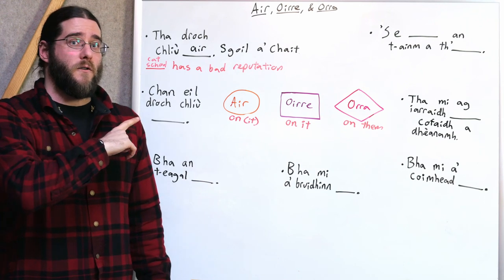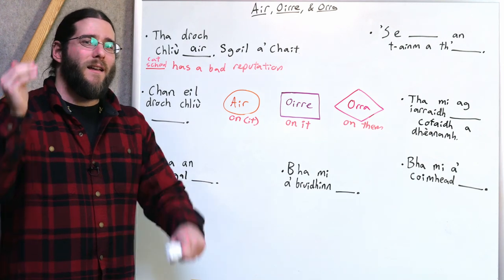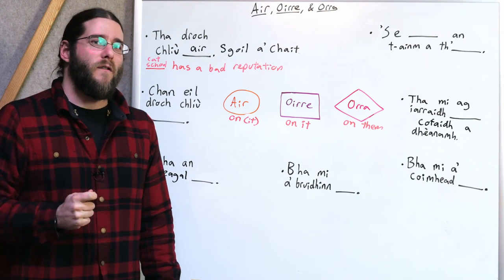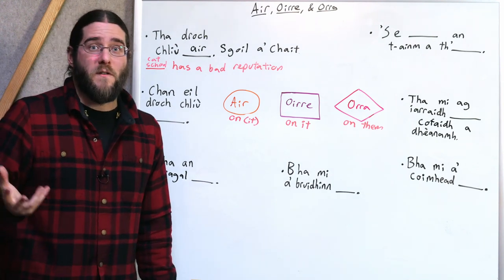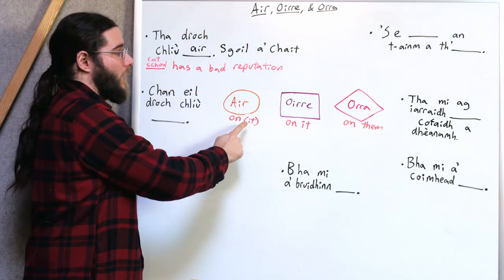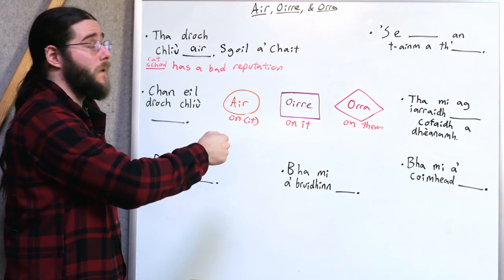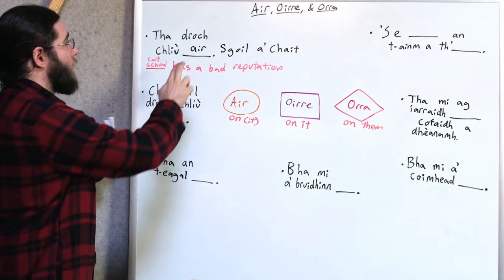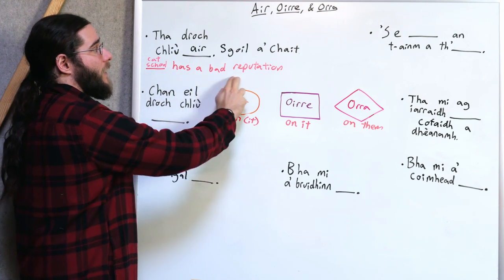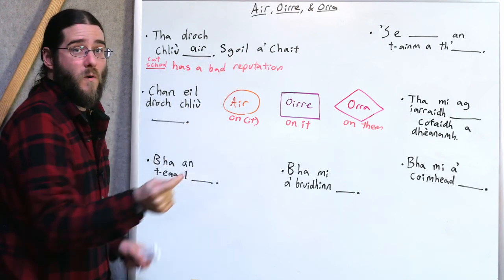There's a difference here in translation. In English, we say they have a reputation, but in Gaelic, a reputation's on you. It's something that's on you, not something you have. That already can be a big difference to remember. So, reputation is on you in Gaelic, so we need to use one of these, because all these are forms of on, right? So, hadroch chlu Oirre skull ahich. The cat school has a bad reputation, or a bad reputation is on the cat school.